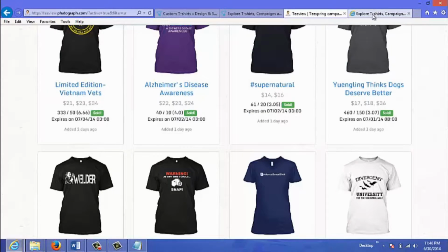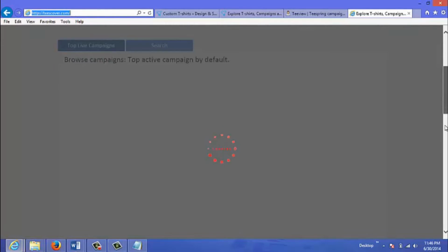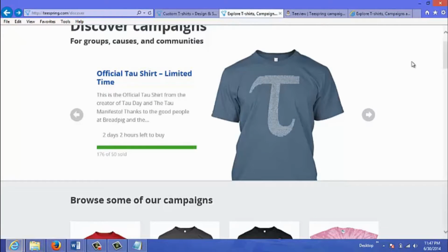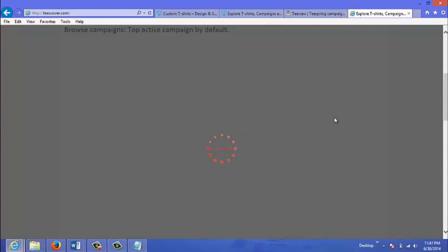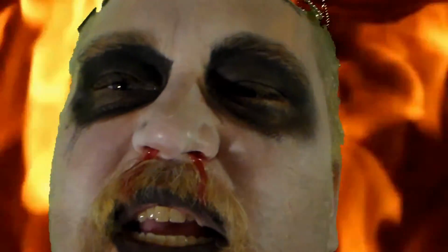Okay, so the third one I want to show you is teescover.com, and unfortunately at the moment it's not loading up, but it is a pretty good site. It's pretty similar to the other page, except they've got a lot more listings, and there's this button that says social listings or social features. Basically click on it and it'll show you where they're advertising their campaigns. So there you go, friend. More research tools that you can use to see what's selling and what's not.